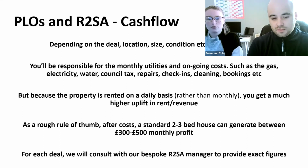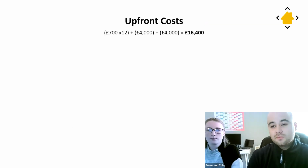And now for each deal, we will consult with our bespoke rent-to-SA manager to provide exact figures and running costs. So in summary, you need to consider the upfront costs when looking at a rent-to-SA or purchase lease option deal.